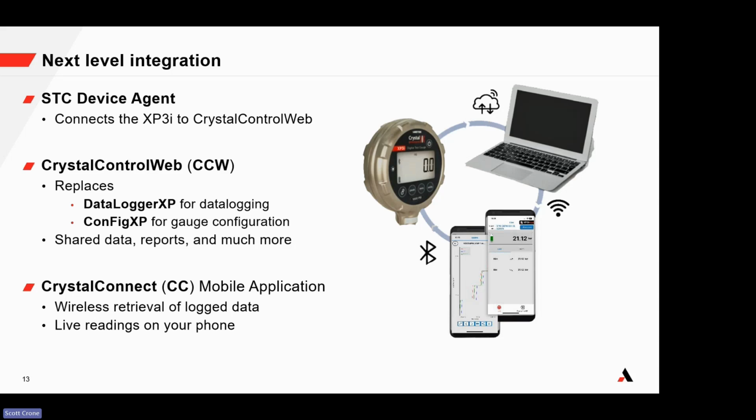And then Crystal Connect is your mobile application on your phone, and it's available on an Android platform or an Apple operating system platform. And it's wireless retrieval of log data or live readings. So even if you don't have data logging on the device, you can actually access it with your phone and look at the live reading. And I'll hit a little bit more detail on those later.